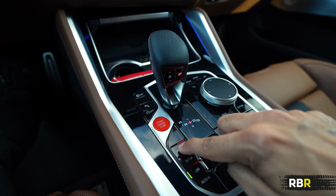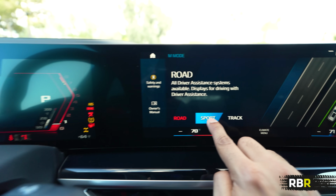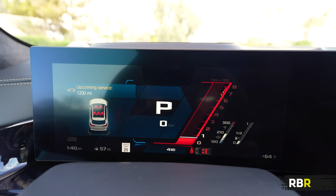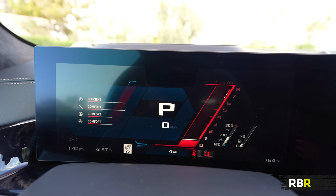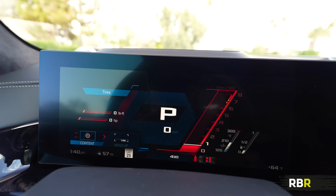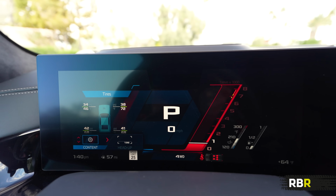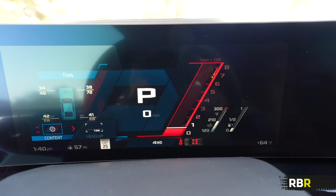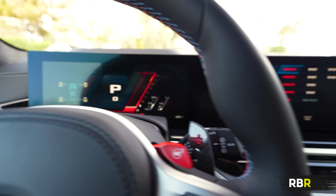If we turn the car on, press our M mode button and change to Sport, you will see us change into the full BMW M version of this display. Again, customizable as you would expect on the side, with different content available to your liking. So that's a big upgrade. You'll notice the BMW M font style as well, particularly with the numbers, just like your badges. It's really nice, lots of M DNA in there.